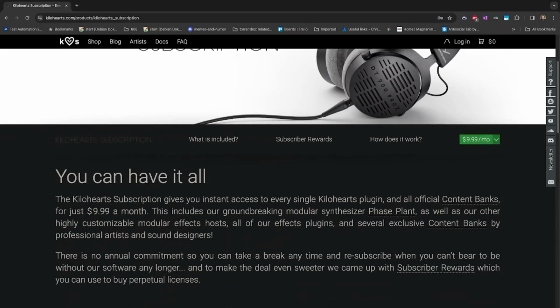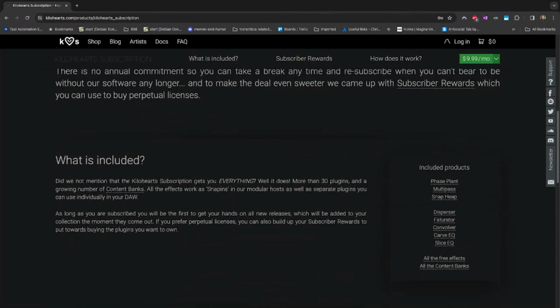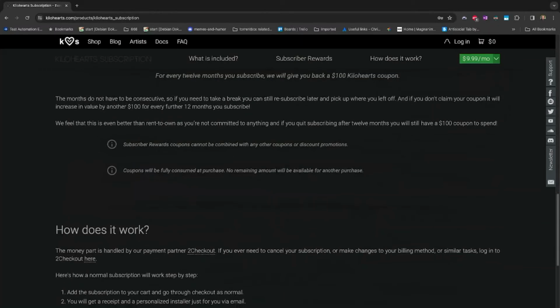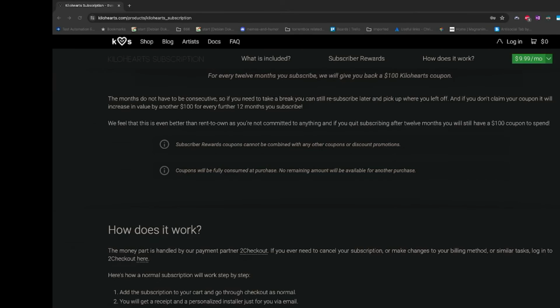Kilohertz also offers a subscription for $10 a month. So there are fewer plugins in their range. On the other hand, they cover everything that you need much better than Plugin Boutique does, in my opinion. The relatively simple plugins and interfaces from Kilohertz would be perfect for a new producer to learn with. And although they don't have many virtual instruments in there, on the other hand, the content banks for the ones that they do have in there are top-notch.